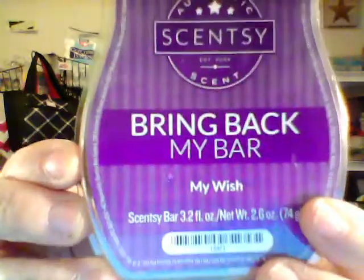Oh, here we go. The description: a confection of earthy fig, sweet violet and playful marshmallow will have you wishing for more. Is that what the extra thing I smell? Yes, I believe so. A little hint of marshmallow. That's very good. My Wish.